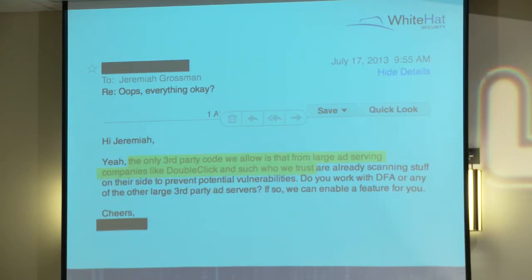So he said, "Yeah, the only third-party code we allow is from large ad serving companies like DoubleClick and such who we trust." Don't you just get a warm and fuzzy feeling that they trust each other? "They're definitely already scanning their site to prevent vulnerabilities, so we have nothing to worry about," yada, yada, right? Who thinks that's completely wrong? Yeah, okay. So we just thought that was kind of funny.